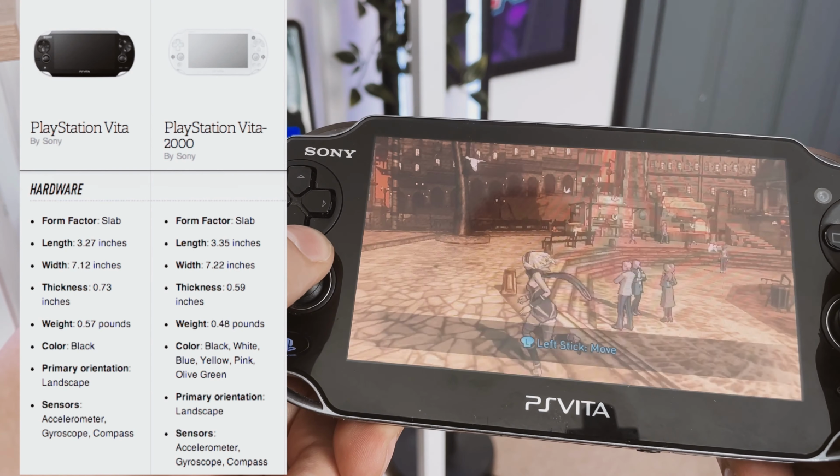There are a few other minor upgrades on the 2000 that has things like internal memory and slightly better battery, but apart from that they look and play very much the same.